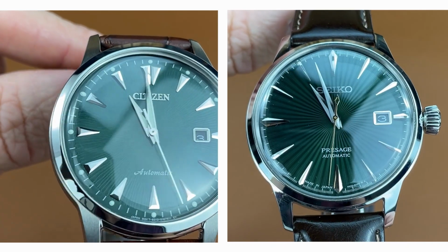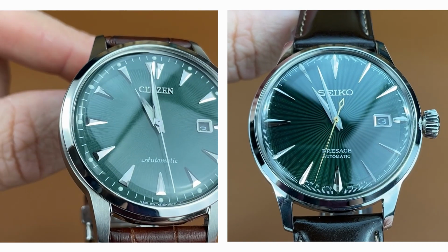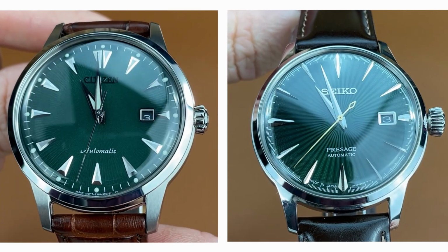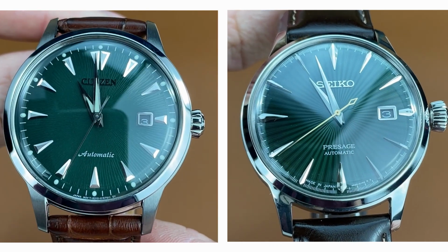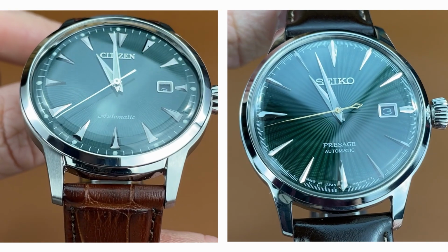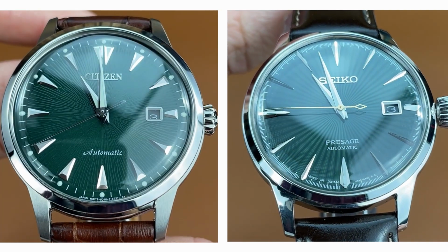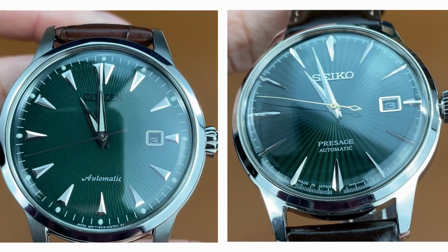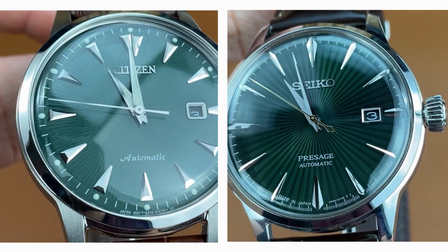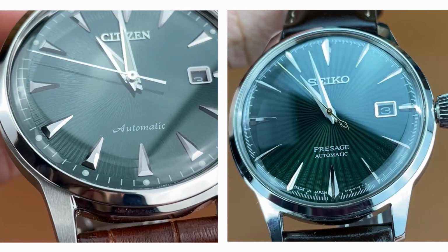I love their shape and finishing with the brushed tops and polished facets. They're really beautiful. Now don't get me wrong, the Seikos are nice, but I'm loving the Citizen's indices on this watch. Before we talk about the texturing of the dials, let's talk about the actual color.